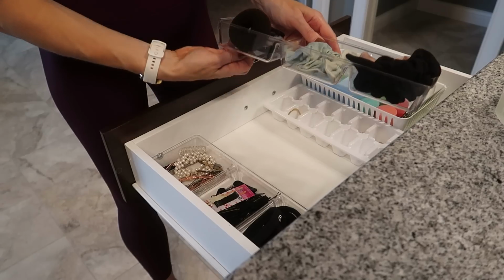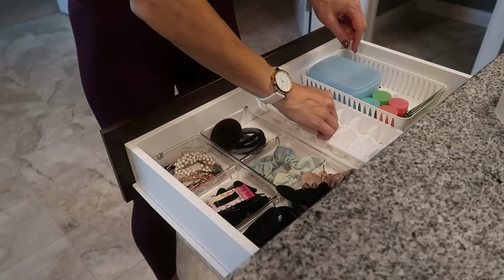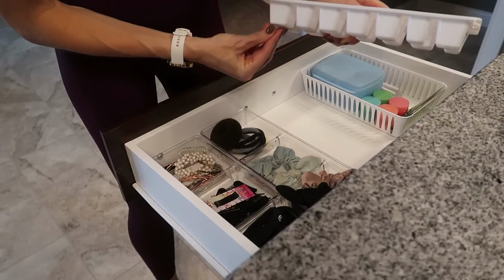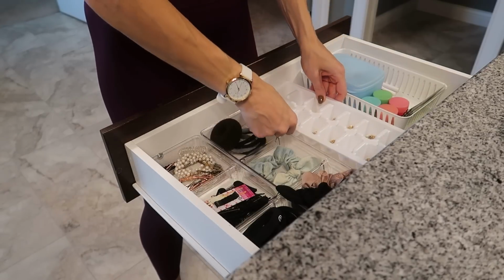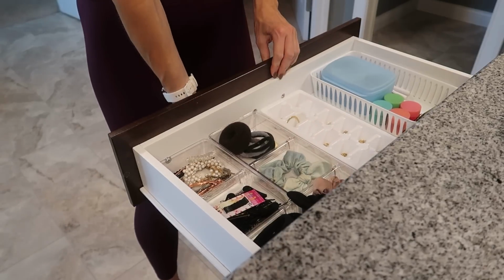Do not, I repeat, do not use it on your walls. It will take the paint off. I listened to somebody else who told me to use it on my walls, and yep, I experienced that. So I do not want you to have to deal with repainting different things in your home.